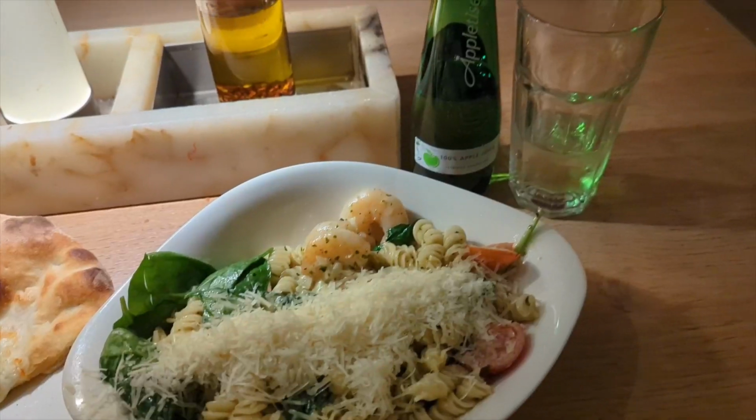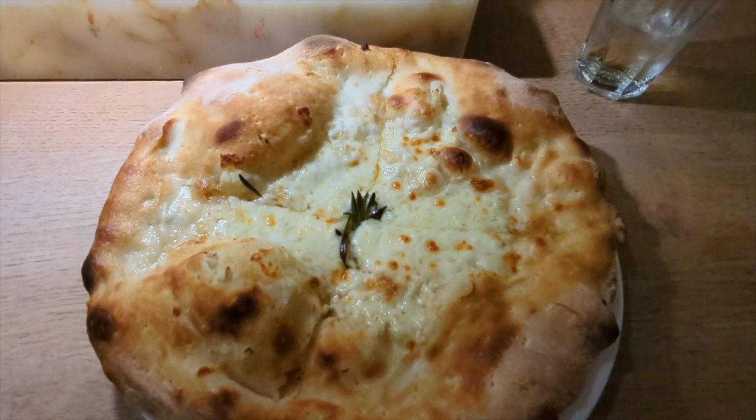And so yeah, after I left the exhibition, I walked back to Tottenham Court Road, went to the Vapiano's there. I love Vapiano's. Got myself a pasta and prawns with a white cream sauce. It was really lovely. And then I had garlic and cheese bread as well. And so yeah, that was my day.